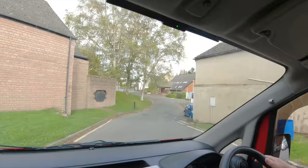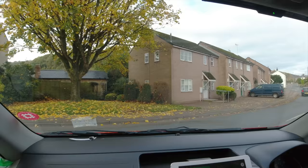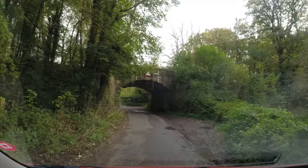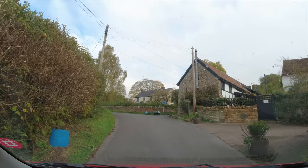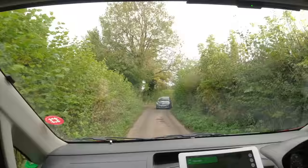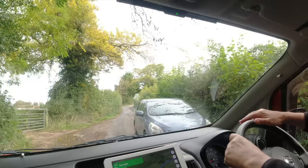Those two doors are on that building there. Seen anything like that before? So after that big breakfast, we fancy a bit of a walk now, and we're on our way up to a place called May Hill. Thank you very much.